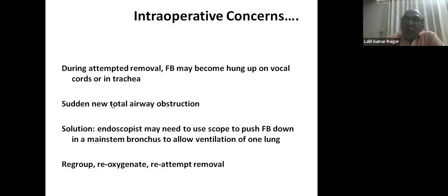Sometimes during removal, the foreign body hangs up at the vocal cords or in the trachea, so there may be sudden total airway obstruction. So what is the solution? As I mentioned, the endoscopist may need to use a scope to push the foreign body down into one of the bronchi, and then again ventilate, reoxygenate, and proceed.